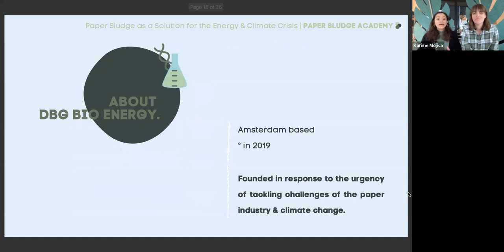Now, a little bit of an introduction to the company. We are DBG Bioenergy, and we're an Amsterdam-based company that was founded in 2019. The main drive for the foundation of this company was in response to the urgency of tackling the challenges that the paper industry was facing, as well as contributing to a solution for climate change.